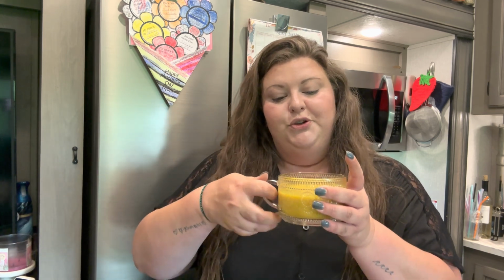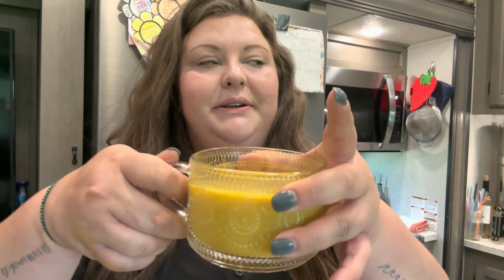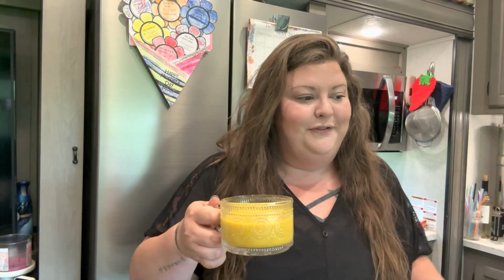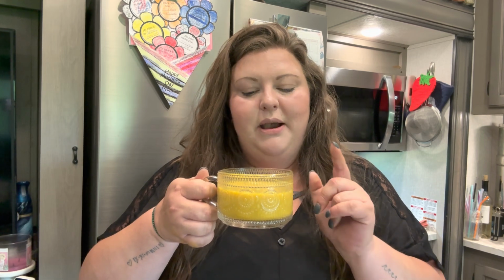I'm actually going to sip on this a little bit, and then I'm going to pour it over ice and see if I can make it an iced turmeric latte, because it's starting to get hot. And sorry, the flies, it's starting to get hot, so the flies are just crazy. So I want to see if I can make this into an iced drink. So if you do try that, let me know what you think about it. I love this so much.